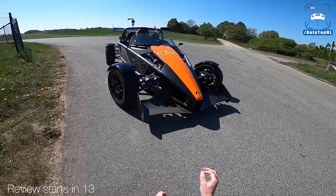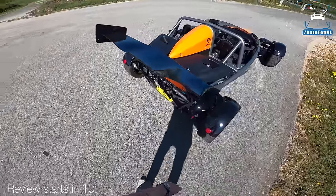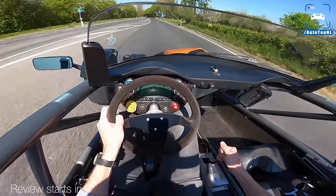Guys, we are driving an Ariel Atom. Look at that freaking wing. You are going to join me on my first drive.